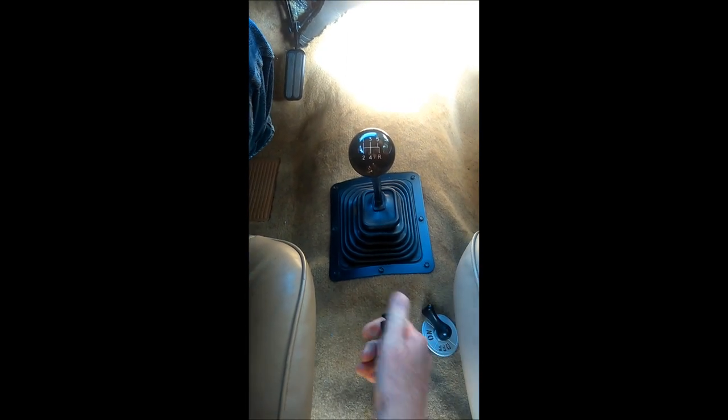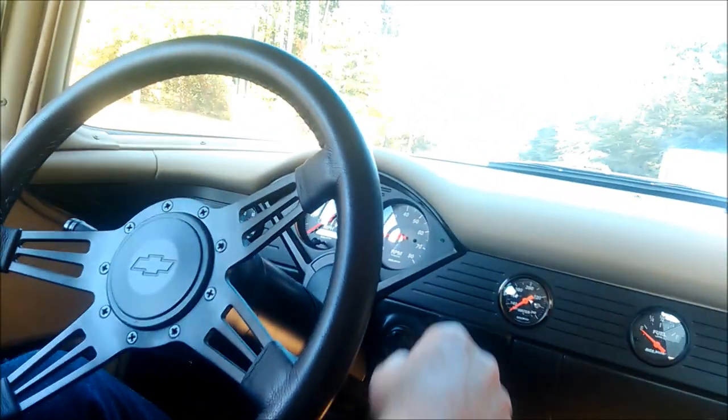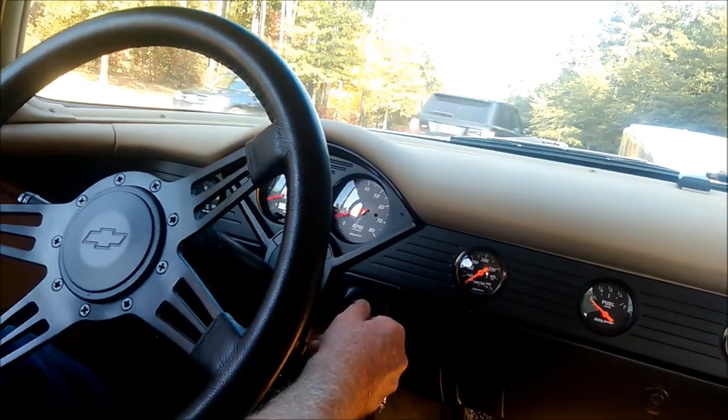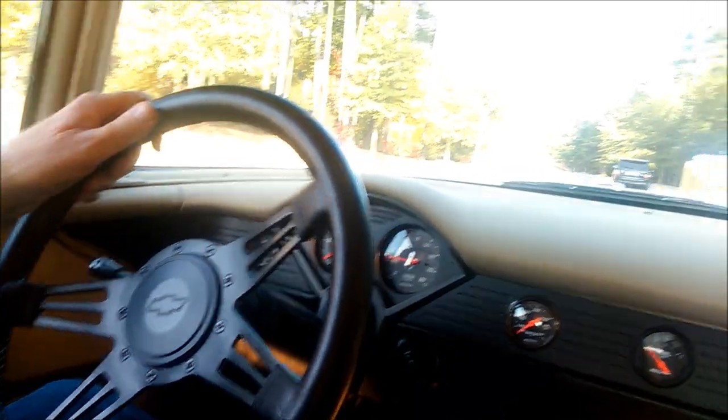Okay, folks, we're ready for the final countdown here. Checklist. We got switch on. Got emergency brake off. We got her in first gear. Got the clutch in. Got foot on the brake pedal. Final ignition. And here we go.